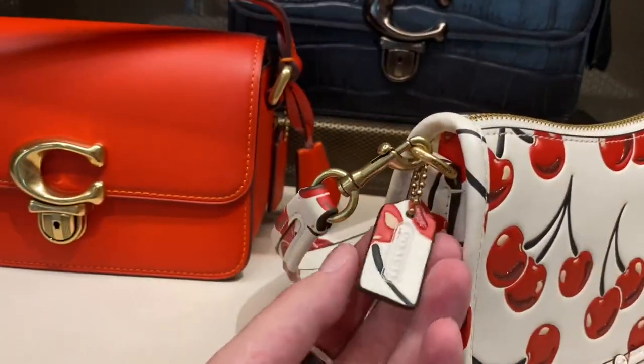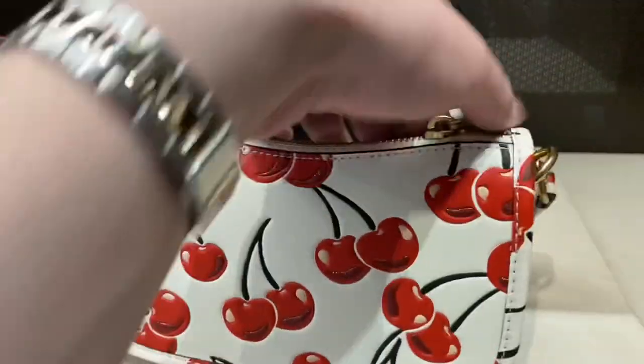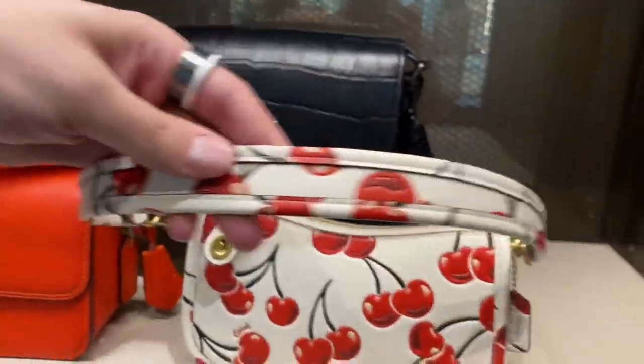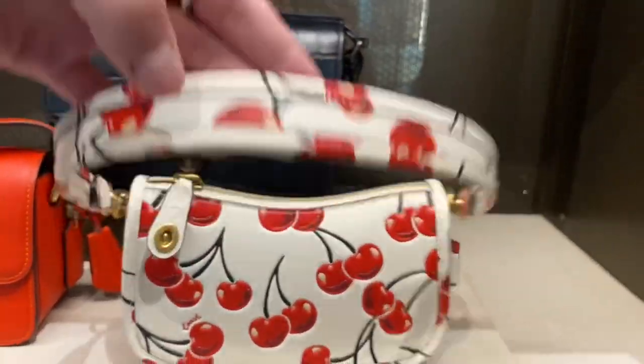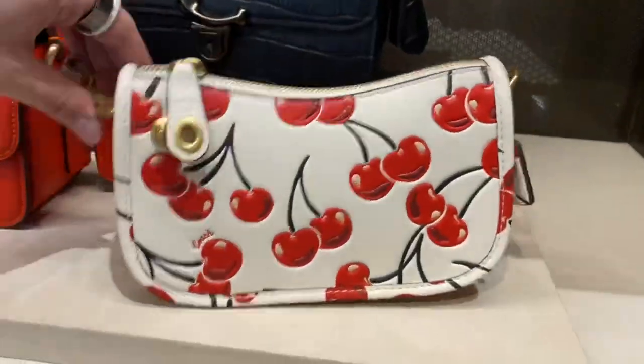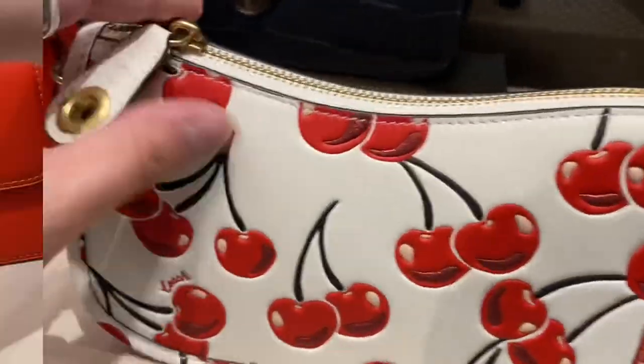Here's the Swinger 20 with cherry print. Also looking very, very cute. We know that I like the Swinger bags with any type of print. It just adds to a very basic bag style. That's an iconic silhouette, but it just elevates it to new levels, and I really enjoyed the print on it.